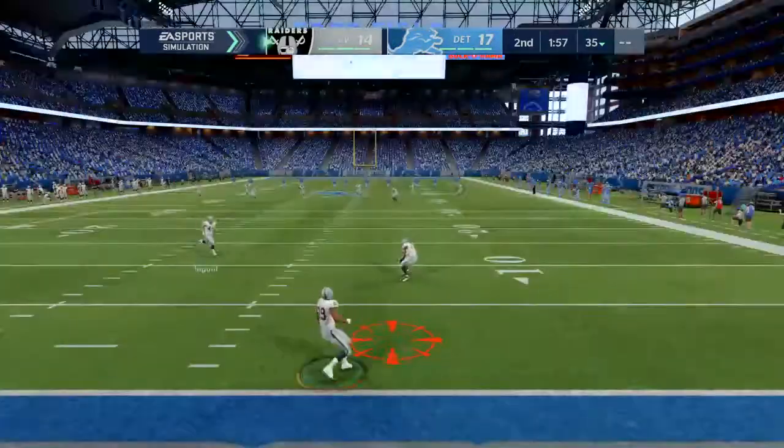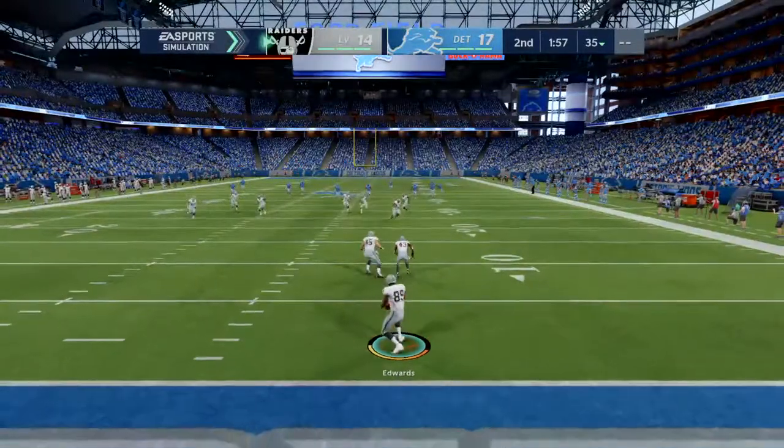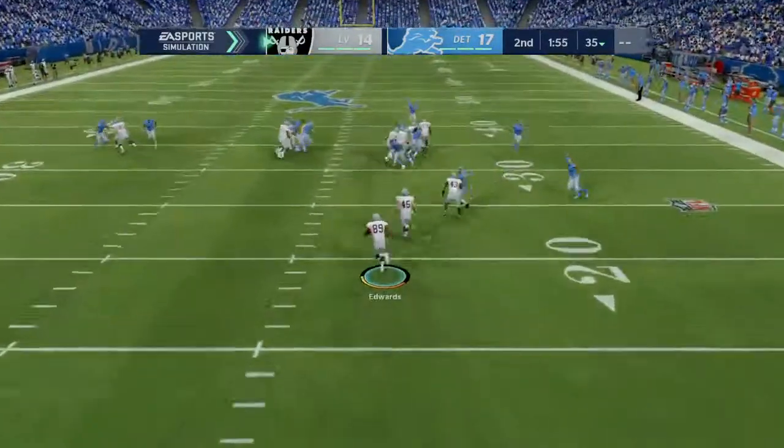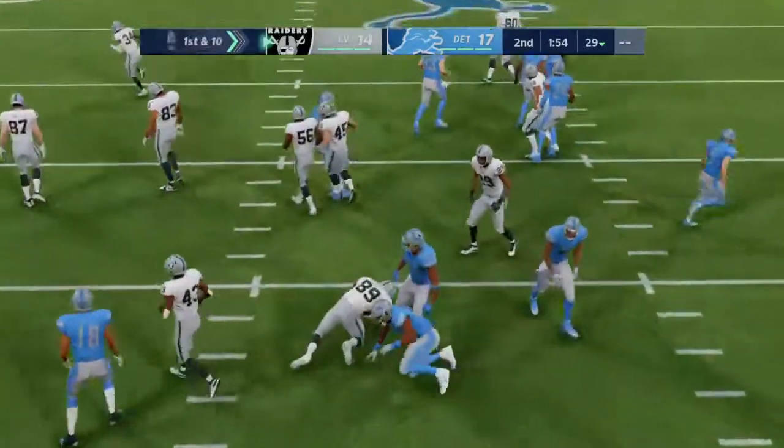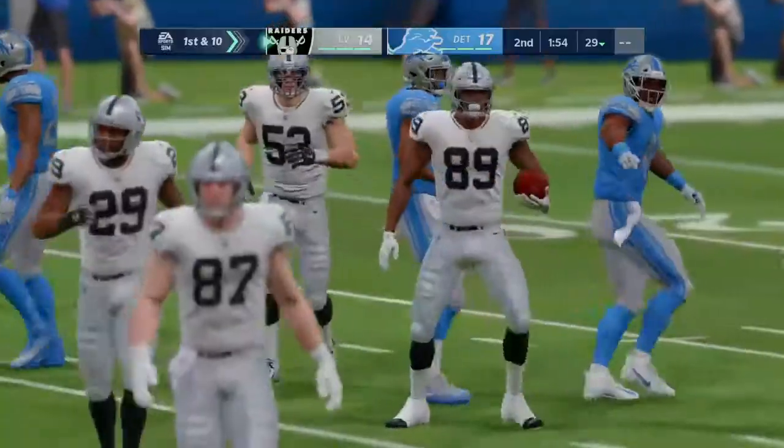How in-depth is that quick game part of the playbook? It's pretty in-depth because people want the ball in the hands of the quarterback into the playmaker's hands downfield as fast as possible. There are a lot of plays, a lot of options involved with that.